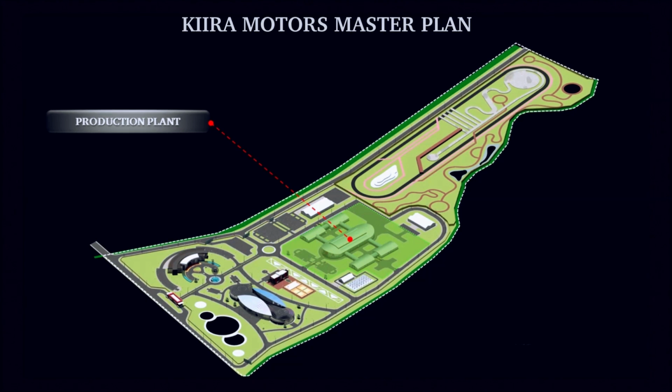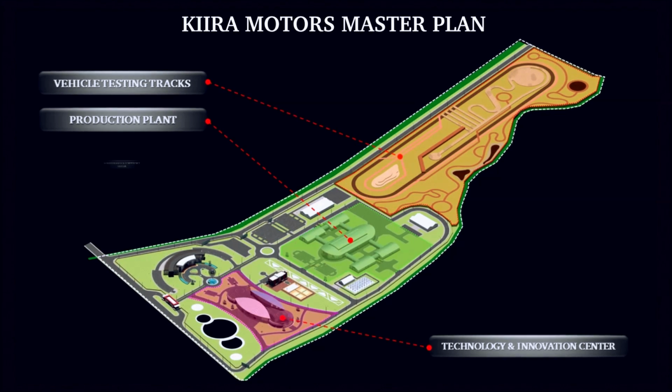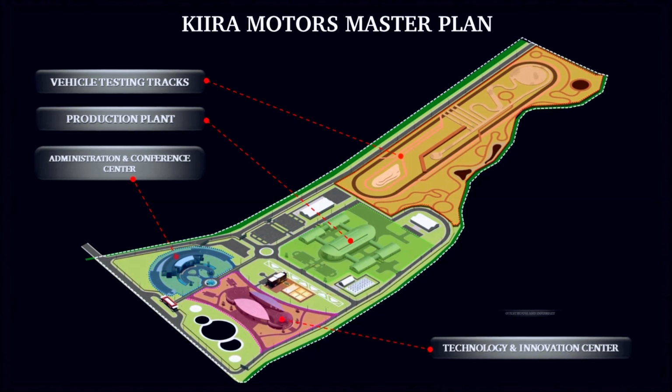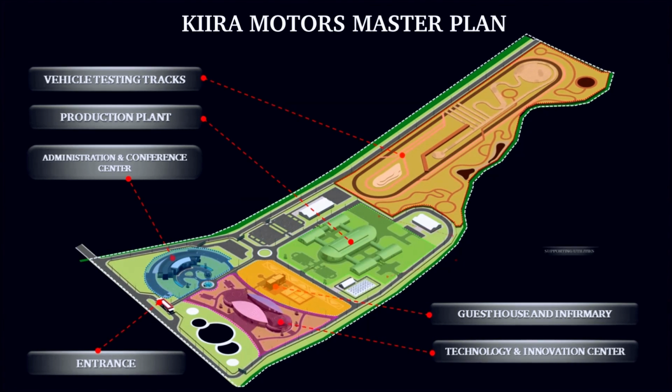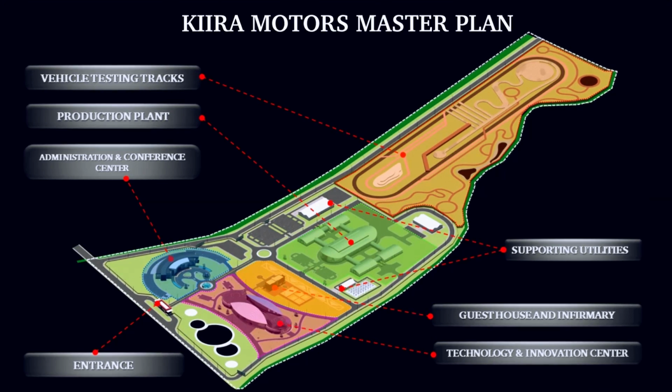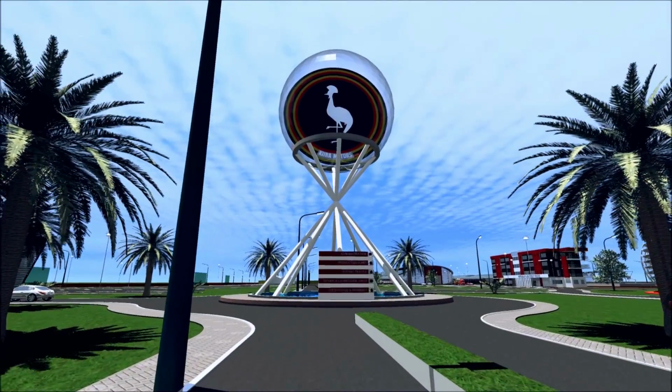The Jinja plant is envisioned to have a production facility with a technology and innovation center, vehicle testing tracks, and lots more. And yes, they will also have living quarters. All automotive development entities, some of them deliberately run training institutions where they actually train a certain class of people who eventually, it's like cultivating a culture.